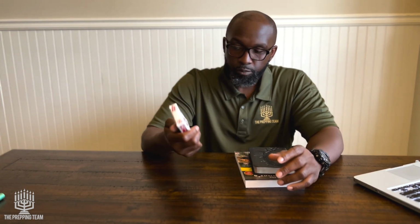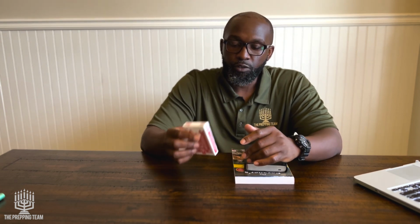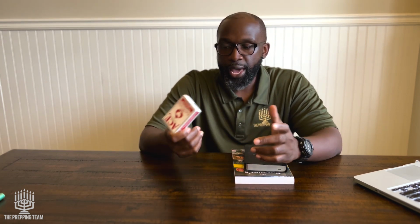One of them is playing cards, especially if you're with someone, if you're bugging out with a family or what have you. It can keep your mind occupied. It can keep your mind focused. It's something very small and compact, doesn't take much.